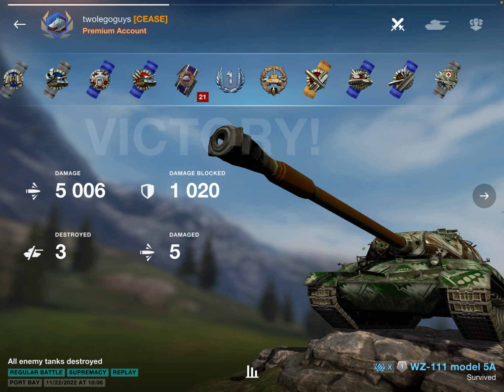And yeah, so that is the WZ-111-5A, very strong tier 10 premium heavy tank.